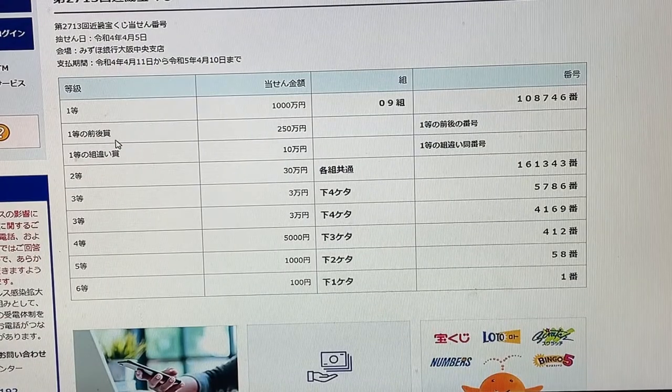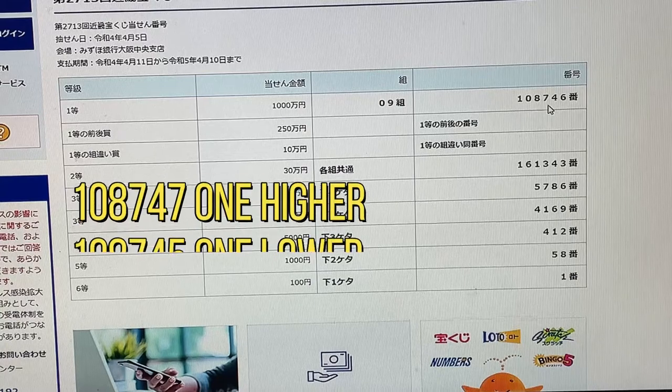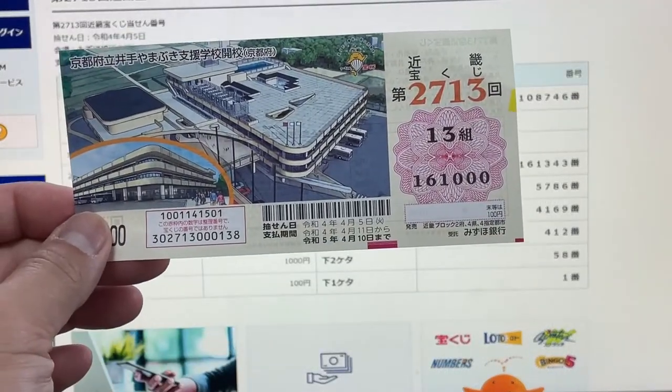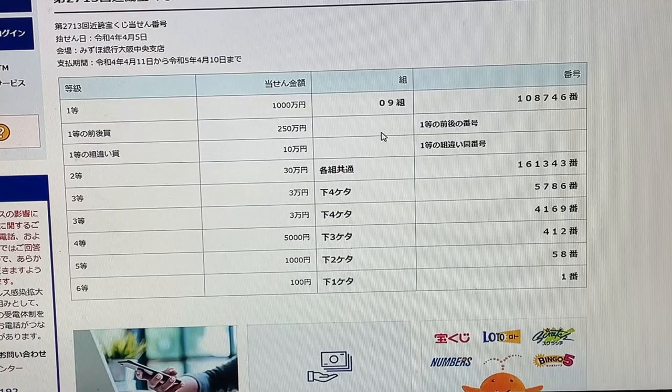To win the second first prize, 250万円. This Japanese means that you must have the first 5 numbers from the first prize, but your last number can either be one higher or one lower. So for example, 108747, that's one higher, or 108745, that's one lower. No match. And you must have the same grouping.